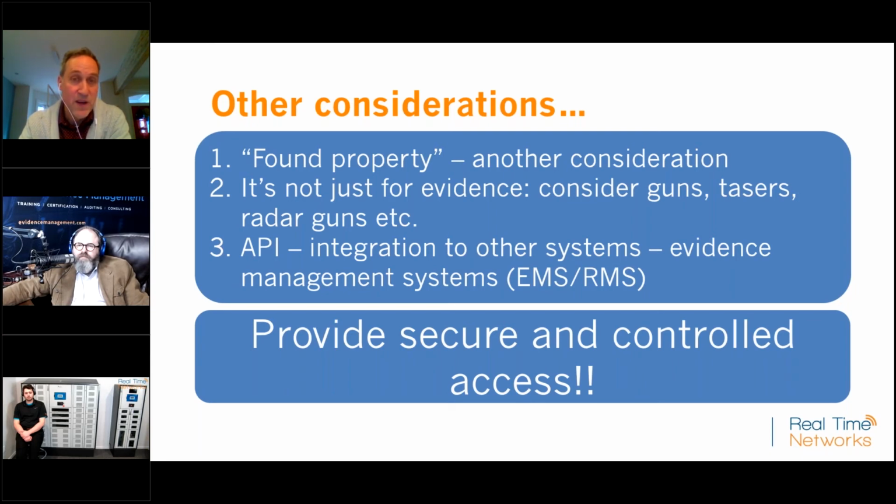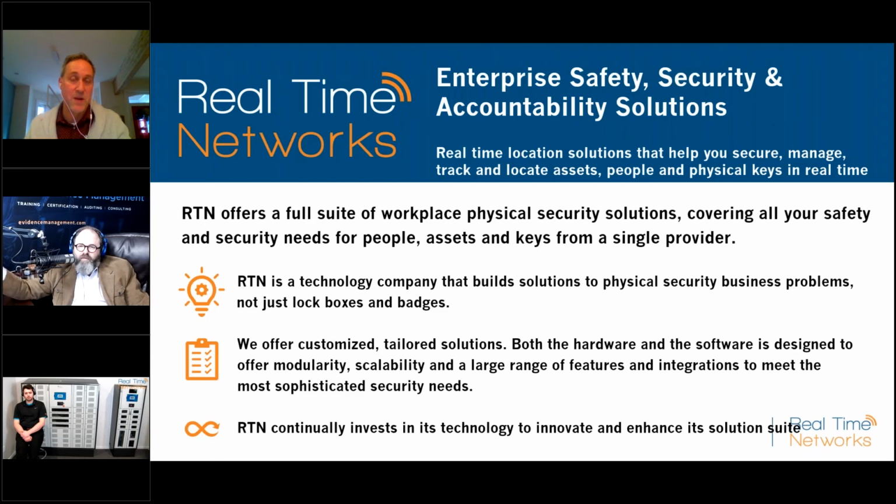And again, just to end off, we're trying to provide security and controlled access with the evidence lockers. And I think that's about all we had for the presentation. I'll just end on this slide, but I'm not sure if there are any questions at all.